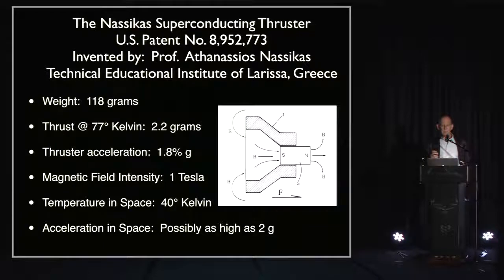And this requires no energy, and it's able to develop a force on the superconductor. It develops a little over 2 grams of force. That's about the weight of half a sheet of paper. But this is enough that if you put this in space, it would accelerate at about 2% of the Earth's gravitational acceleration.